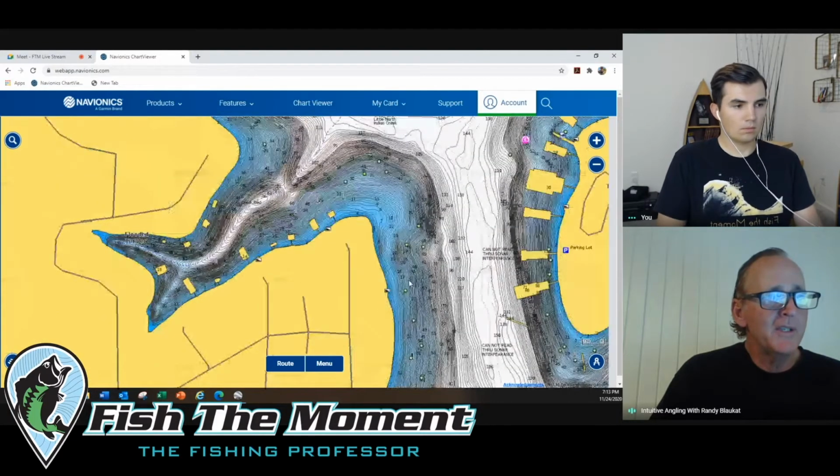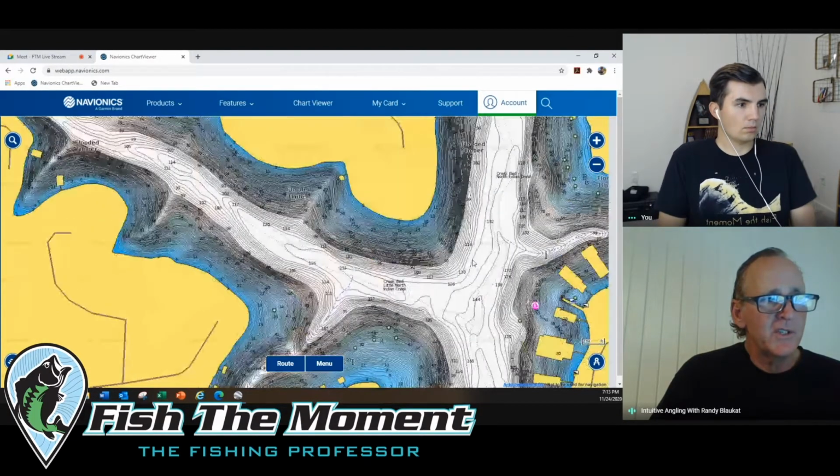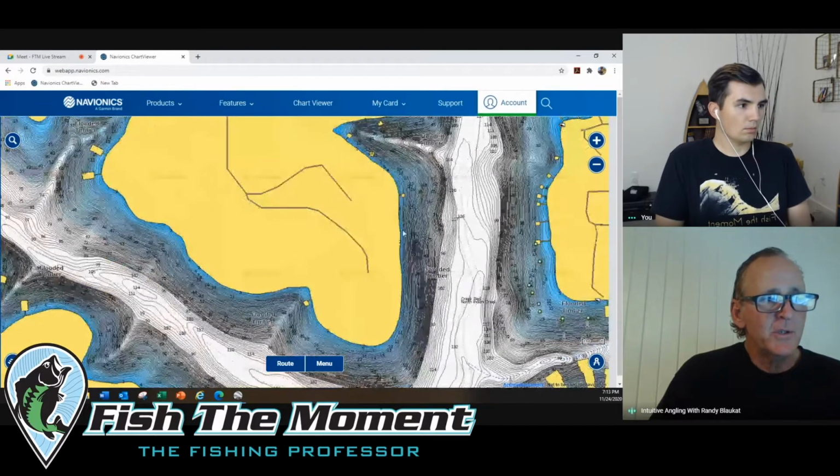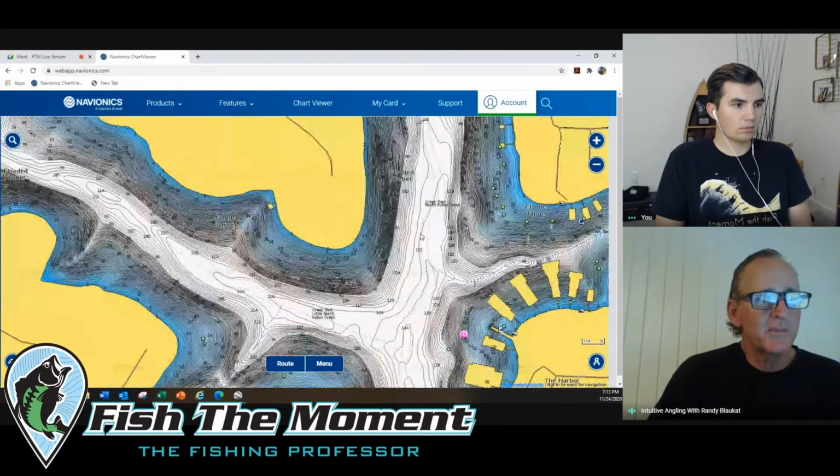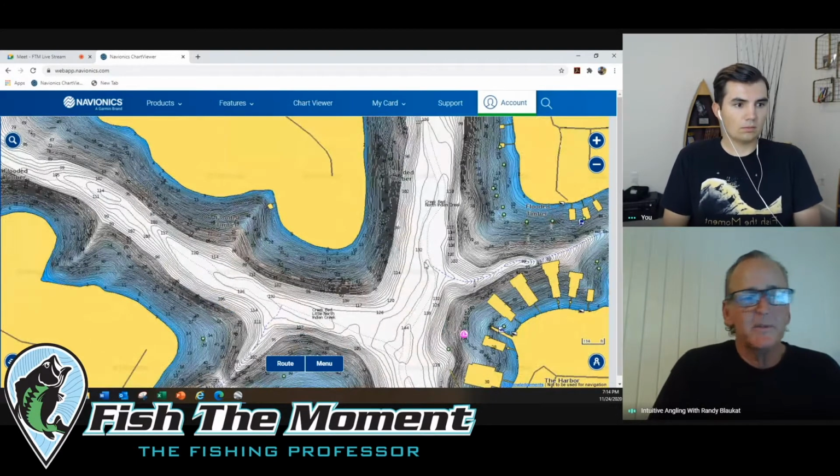So I'll go back in these major creeks and I'll just start fishing these steeper banks like this, usually down from the secondary points. And it's really been a really good pattern for me as far as this time of year. So those 45-degree angle banks, secondary points, key winter areas.